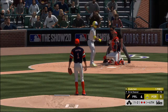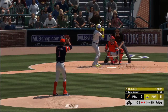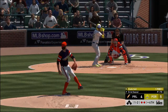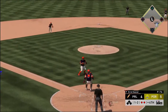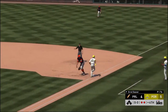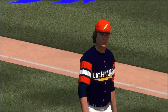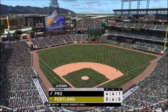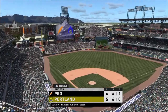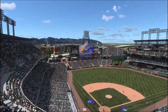And it's 1-2, 2 strikes. Here's a swing and a little tapper in front of the mound. Throw to first in plenty of time, and the side is retired. So only 1 hit in the inning on the solo shot, but it's enough to push him out in front. On to the top of inning number 5 we go. Portland is out in front here, 5-4.